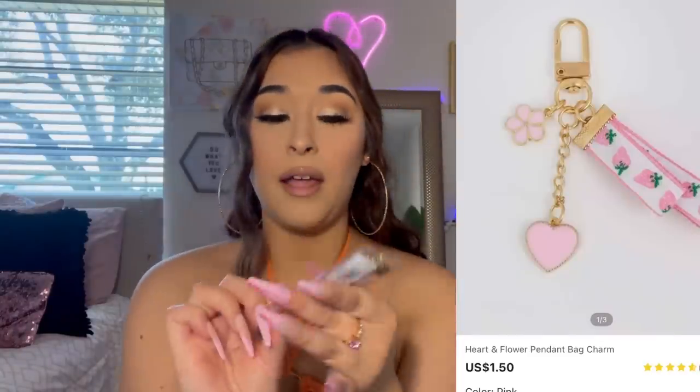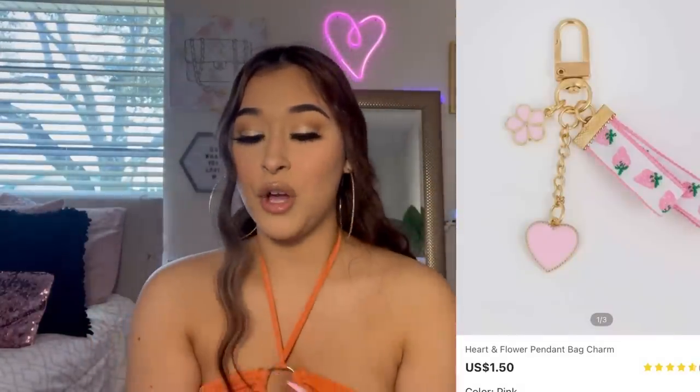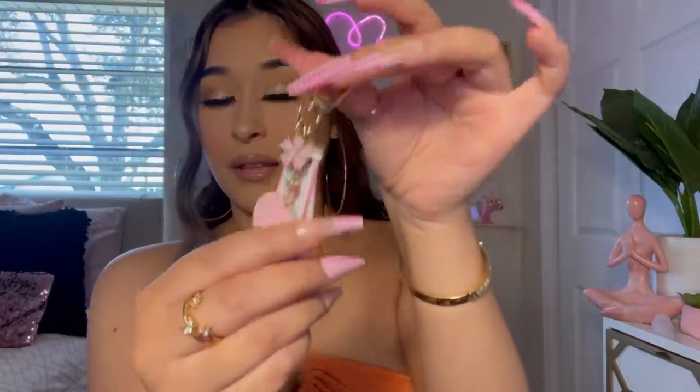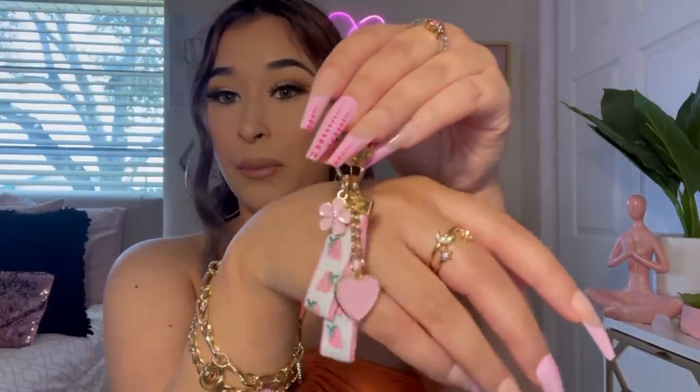Okay, moving on, I did buy me a purse charm. So I am on the lookout for a purse, so hopefully I can find me one, because I want to put this on my bag. It does come with a flower and a heart. So yeah, this is so pretty. It is really small, but how cute would that look on your bag?